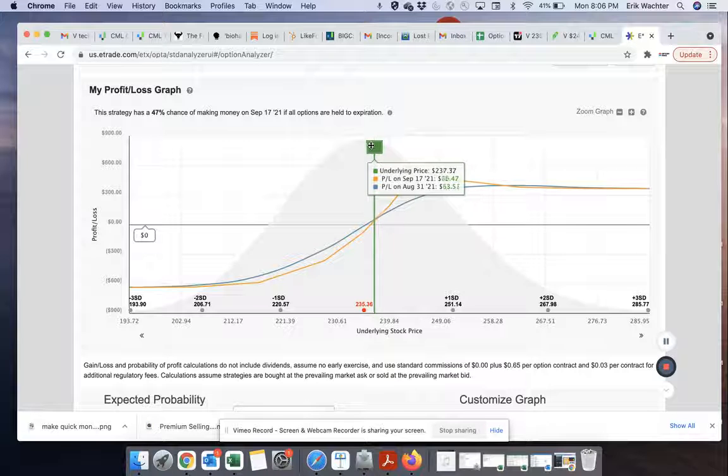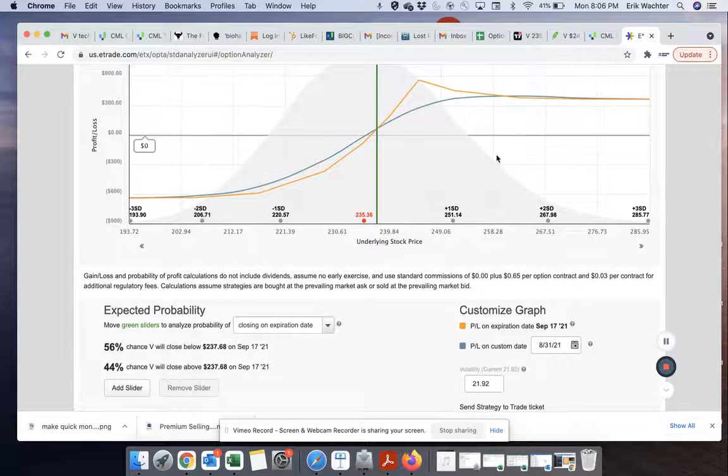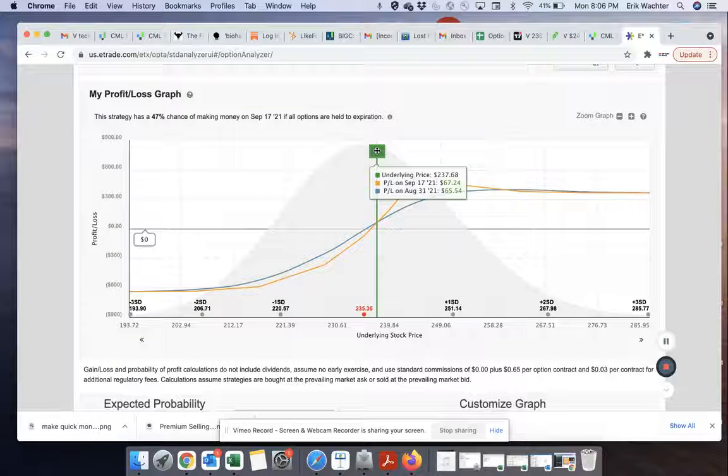As you can see, what's good about the blue line, I actually changed to 2 weeks from now. So this is end of August, 8/31. What's great about diagonals is even if the stock doesn't really move, the current price of the stock's just above 235, even if the stock doesn't move for 2 full weeks, we still have time. You can see that we're only down 15 cents if the stock moves down a dime in price.